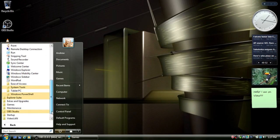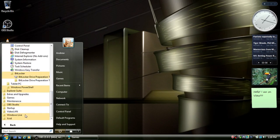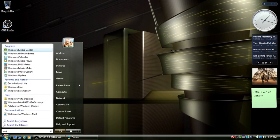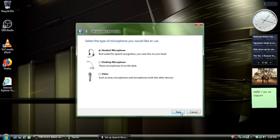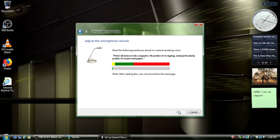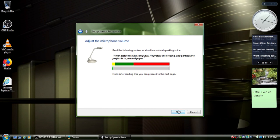I actually remember looking at this on some videos, there's this thing called, I think, Bitwarden. Oh no, BitLocker is called. Okay. Yeah, I was wondering what was that? Okay, well, it was called Windows Speech Recognition. Okay. No, I'm not using, I'm using a laptop microphone. Peter takes his computer. He prefers to type and particularly prefers it to pen and paper. Okay, I think I mucked it up.